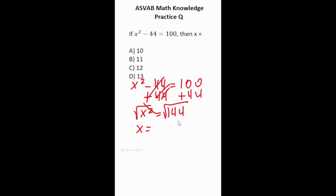When you take the square root of a positive number, the answer is always going to be plus or minus. Square root of 144, you should know, is 12. That said, that plus or minus isn't one of our answer choices. So you have to know we could write this like this: x equals 12 or x equals negative 12. Since we only have positive 12 as an answer choice, we're going to go with C, positive 12.